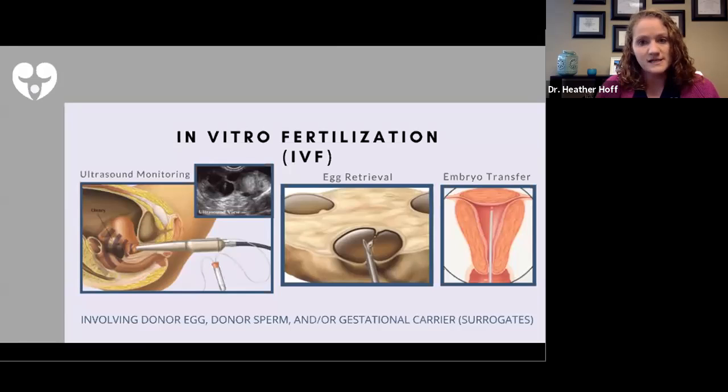The time from the injections to the retrieval, as I said, varies about 1 to 2 weeks. But when we see that the majority of the eggs are of the size at which they'd be mature, that is when we would plan for the trigger injection and then plan an egg retrieval approximately 36 hours after that trigger. The egg retrieval is a procedure done under anesthesia, with the transvaginal ultrasound. It's the same ultrasound that we use for monitoring your progress during the cycle, except this one will have a very fine needle attached to it that will allow us to collect the egg.